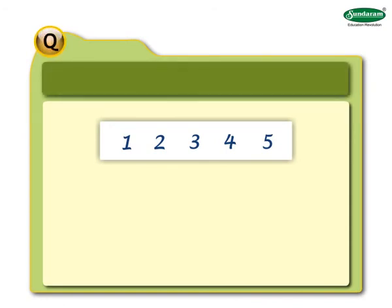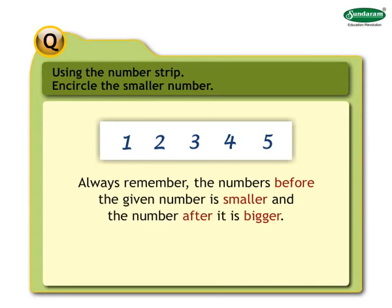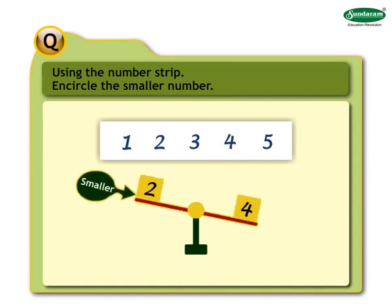Question. Now using this number strip, let us compare the given numbers and encircle the smaller number. Always remember, the numbers before the given number is smaller and the number after it is bigger. Hence, between the numbers 2 and 4, if we see the number strip, 2 is before 4. So, 2 is smaller and 4 is after 2. So, that makes 4 bigger. So, circle the smaller number 2.